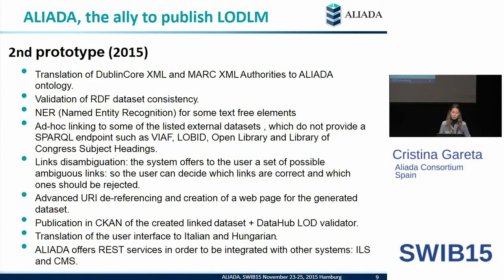And for this second prototype, we have implemented the functionality for validating Dublin Core and MARC for authorities. We implemented also a validation in the RDFizer. We added a kind of named entity recognition for some free text elements. We added more external datasets to the list, datasets that can be queried using an API. We added to the linking module the disambiguation function, and we did a lot of things.